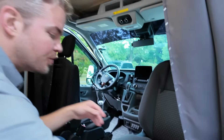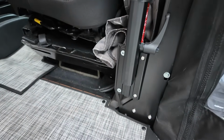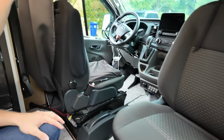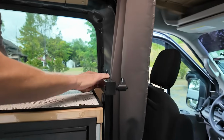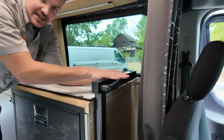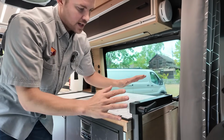We do have two Lagun table mounts. We've got one mounted right here at the door. He does have two tables in this van. So one for this seat, and then one over here for an additional table. And he actually uses this for his portable AC unit. So this one stays in a fixed, rigid position for that.